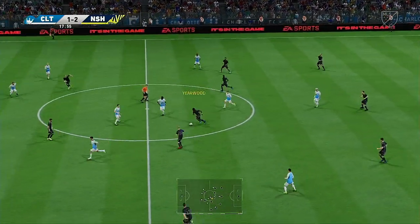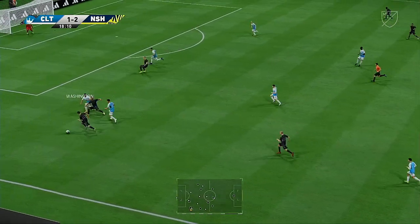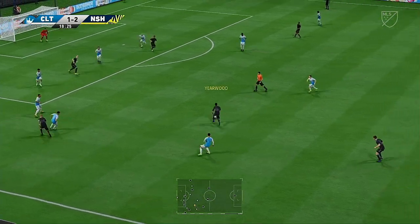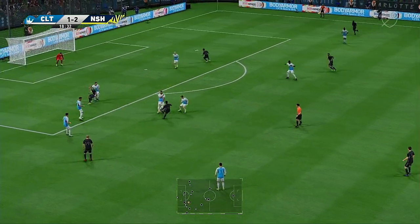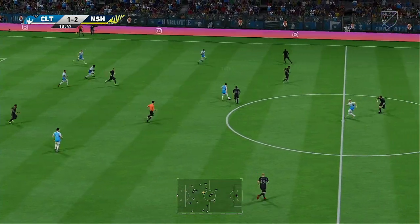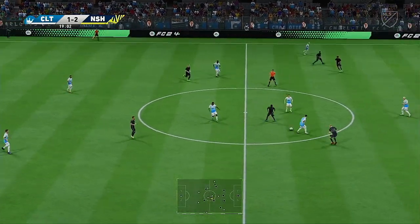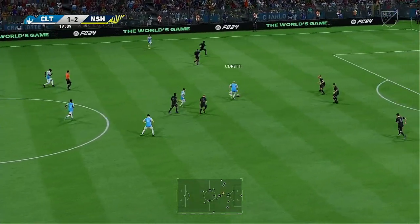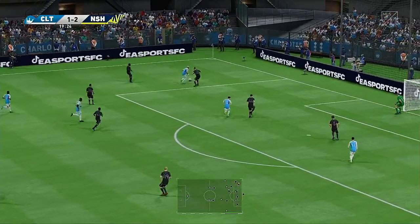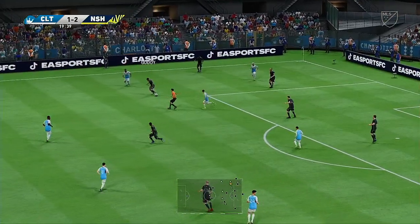Godoy. Alex Mule. The cross is on. Cross blocked. Westwood. Good technique displayed. Well, didn't go to plan in the end.